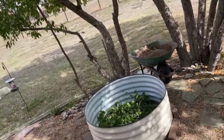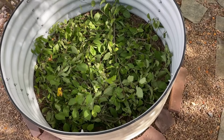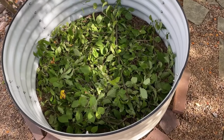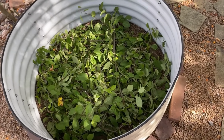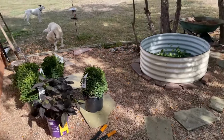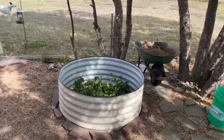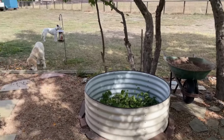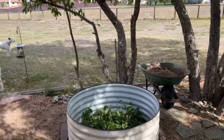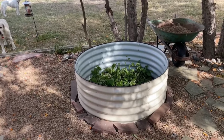So let me show you. That's about as many leaves and branches as I'm gonna put in there. I have a bunch of leaves everywhere that I could put in there, but I'm not going to. I'm gonna leave the rest for Abby and Luna. And let me go ahead, maybe I'll bring this up a little closer as I do the dirt. I got my camera over here so you can see what I'm doing inside of there.